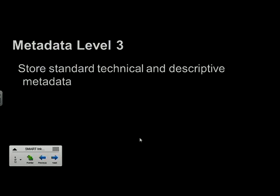The first one that we think we've done, through the building of our access system, was dealing with metadata level 3, which is storing standard technical and descriptive metadata. So when we were building our front end, one of the things we decided we had to do was have descriptive metadata, because when you search for something, you need keywords to search off of, and when you get some type of search results, you need a facet list usually on the side of your screen that says, okay, here's some of the date fields, here's some of the subject terms, here are the collections that you're going to find your stuff in.